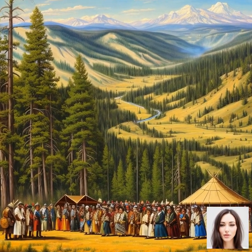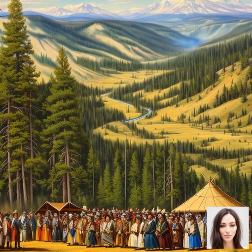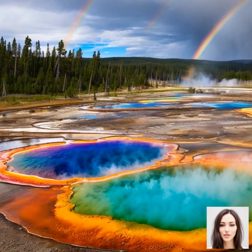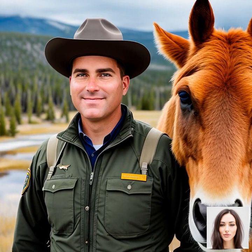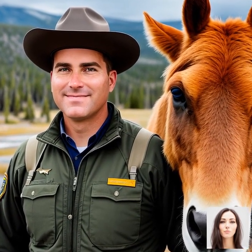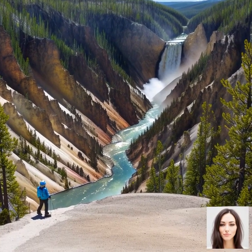U.S. President Ulysses S. Grant signed the Yellowstone National Park Protection Act, creating the world's first national park and setting a precedent for the conservation and protection of unique landscapes across the United States and eventually around the world. The creation of Yellowstone National Park marked a significant moment in history, as it demonstrated the importance of preserving natural wonders and wild spaces for future generations to enjoy, study, and appreciate.